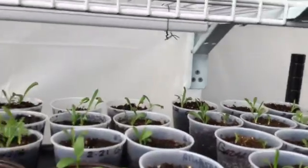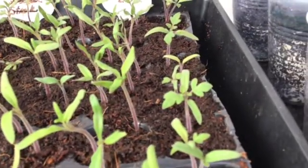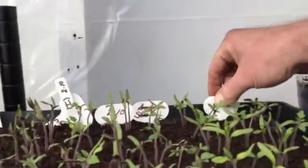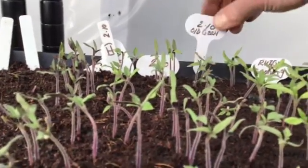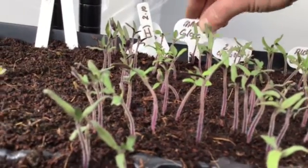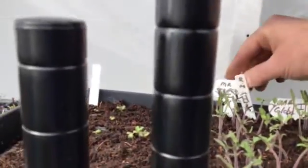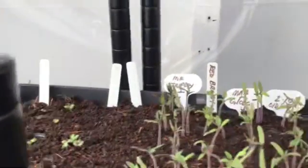These are going to be under the grow light for a few more days. The tomatoes are getting ready to up pot. You can see right there is a second set of leaves and that whole row. And I don't even know what those are. Let me turn this around. Those are my canning tomatoes. These are Old Germans, Mar Globes, Mr. Stripleys, Brandywines, sorry.